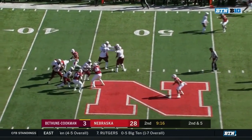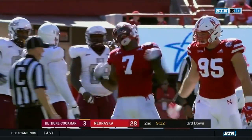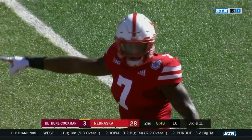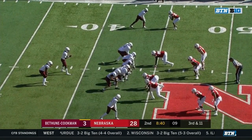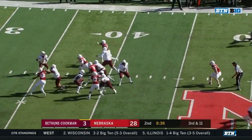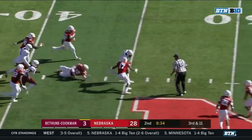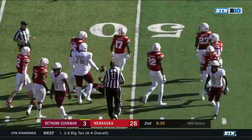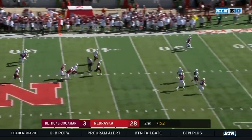Pressure's coming, and pressure gets there. Mo Berry mowing him down. 6 total tackles on the afternoon already for Mo Berry. 3rd and 11. And more pressure coming. Israel shrugs it off, trying to make something out of nothing. Almost had it. Punt. He started this game as the place kicker.